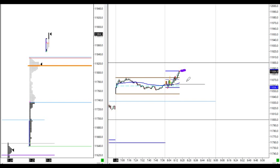Scale out second target here, 20 points into this trade, very nice trade. Always go with the direction of the trend. Need to see now if we accelerate hard towards 900s.